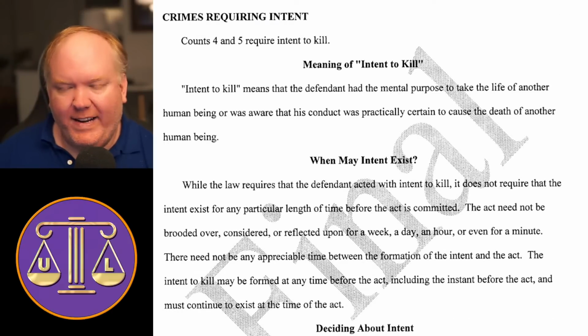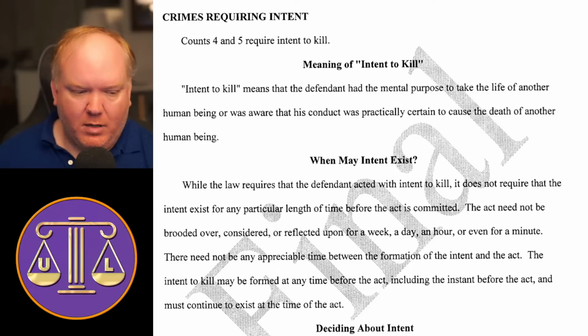All right, so crimes requiring intent. Counts 4 and 5 require intent to kill. So intent is a legally precise word.